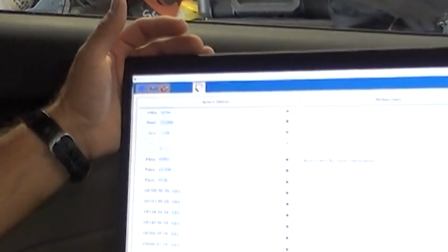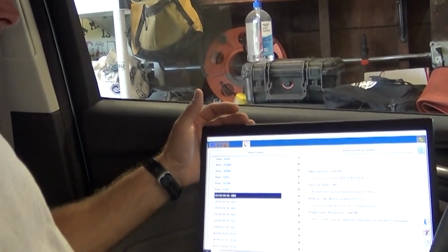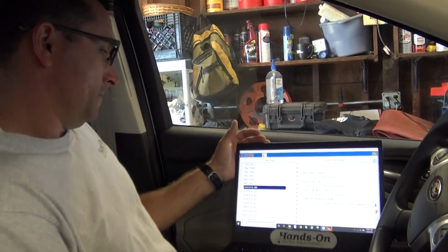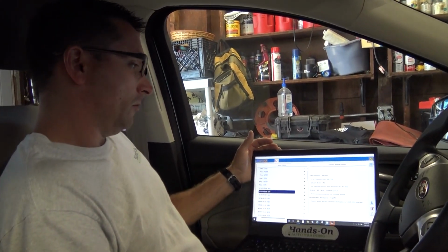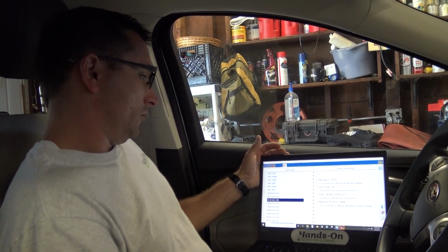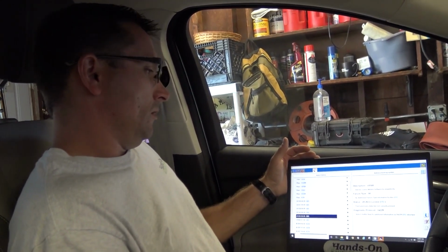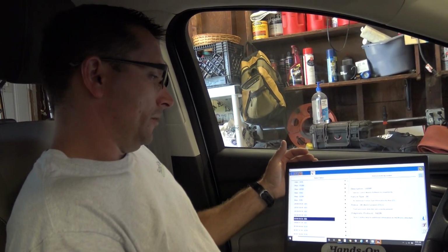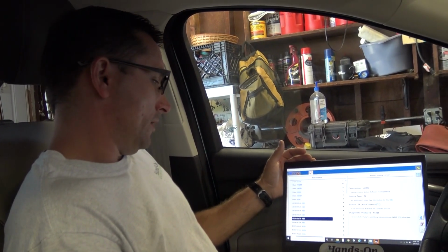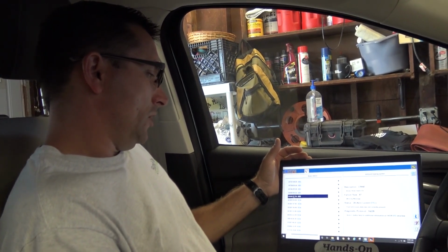So right off the bat, nothing in the powertrain control module. ABS, loss of communication with the engine control module. ABS, lost communication with the transmission control module. Lost communication with the steering angle sensors. Lost communication with the body control module. Internal software compatibility code in the ABS module. Wow. All right, let's continue. Brake pedal switch A.